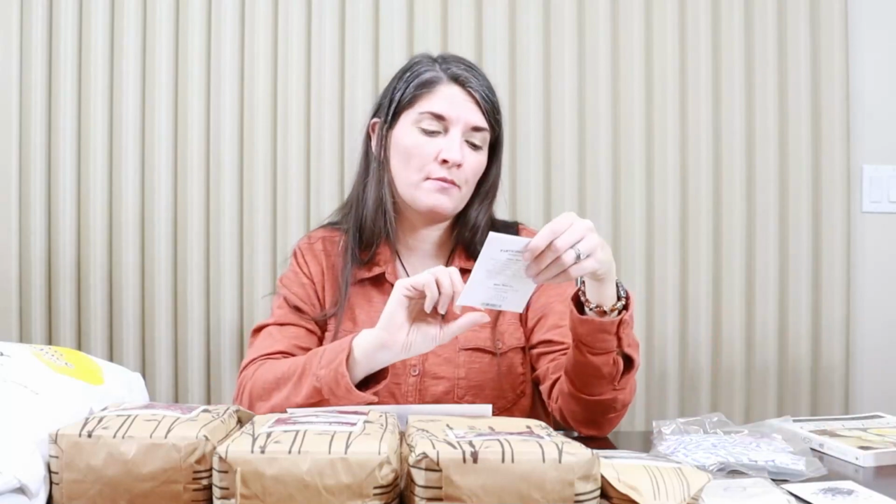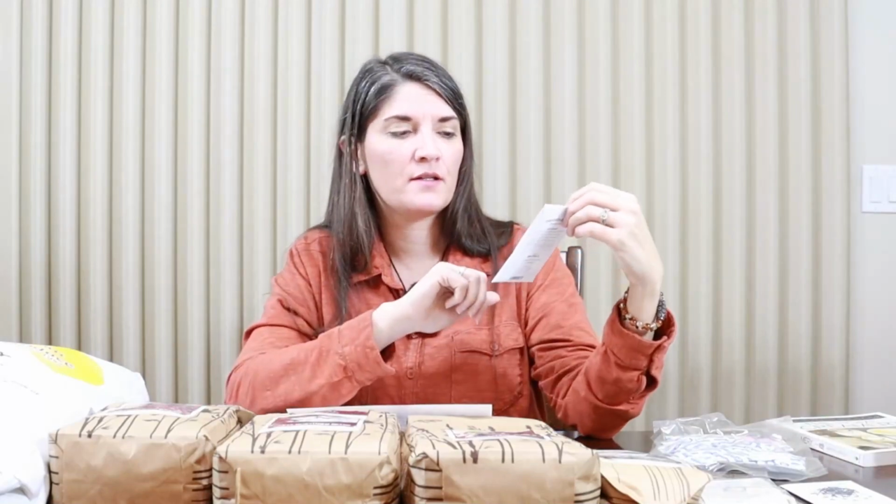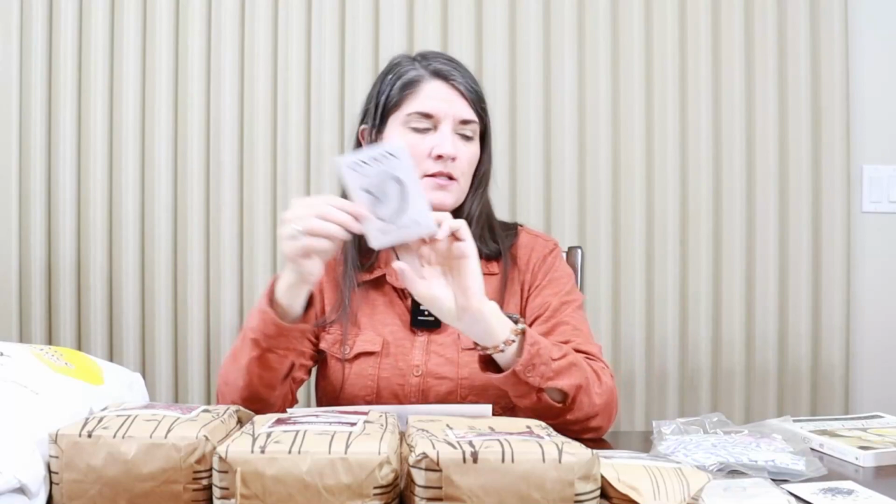And these particular seeds were $3.25. I also bought some onion Bermuda non-GMO seeds, and these are heirloom. And these were also $3.25. So this is a different onion I haven't tried yet, so I thought I would just try that this year in the garden. So that is what I got for gardening seeds.